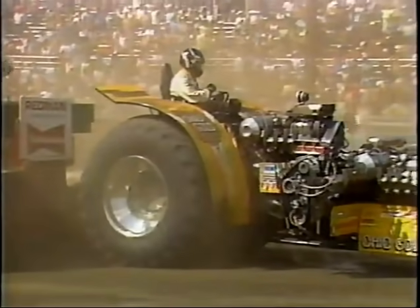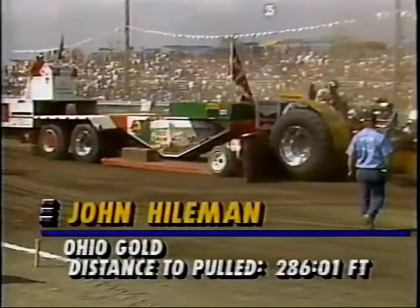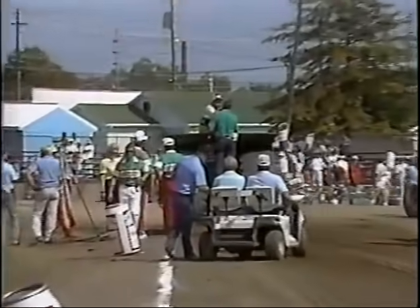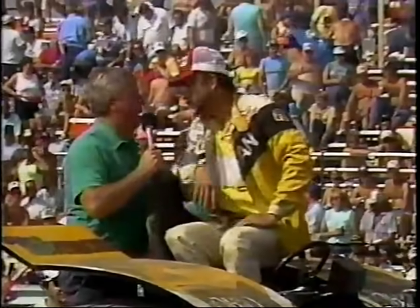Did he do it or not? Remember, the Walsh did pull over 283 feet. Did Heilemann beat him or not? Here comes the distance. Right at 286 feet, they tell us, but wait a minute, they tell us he's been disqualified. He's been out of bounds by about 2 inches. Johnny Heilemann, what a run, and then to find out it was a DQ.